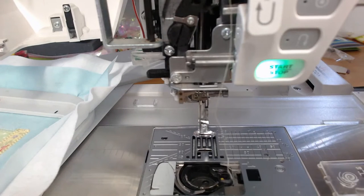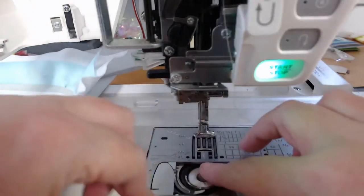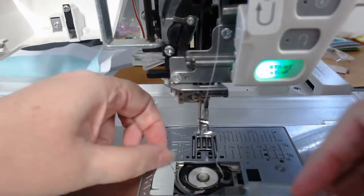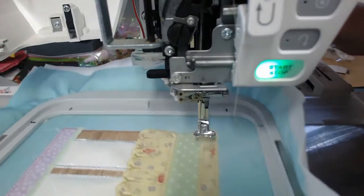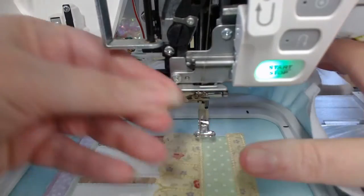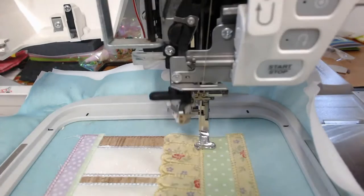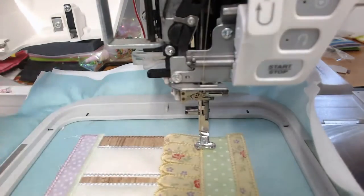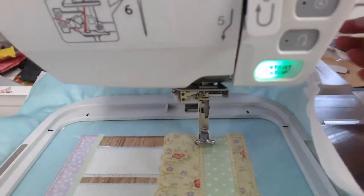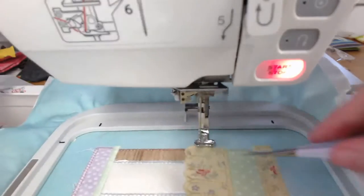Now, I've got my new bobbin there, but there's a tiny little tag on there that I just need to cut off. Okay. It's amazing how when you change your needle, your thread starts to work better.